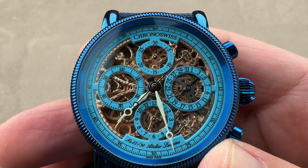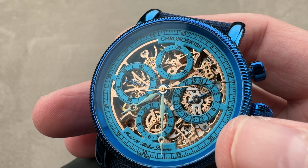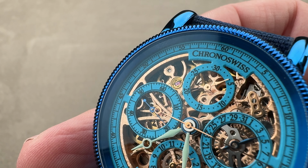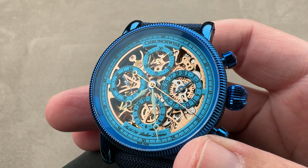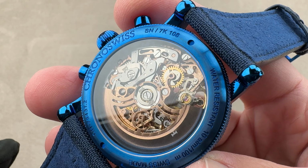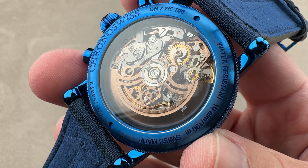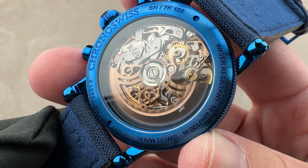Now you can see gold gilding for what's left of the bridges and plates here. We also have some satinated steel components. You can see that the balance and the escapement are visible from the dial side, so you get a lot of fun of the tourbillon without the price of a tourbillon regulator. Turning it all over. Again, nicely skeletonized, and there's some thoughtful detail here, even though, of course, it is machine skeletonized, generally with electrospark erosion. It's still the attention to detail that matters.